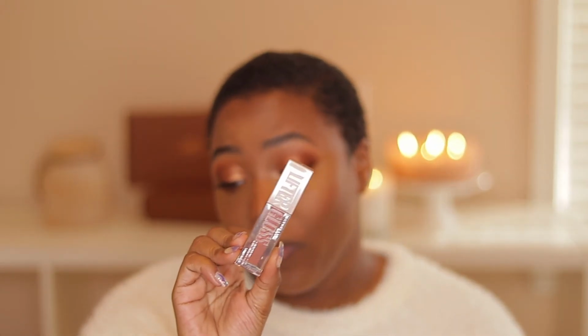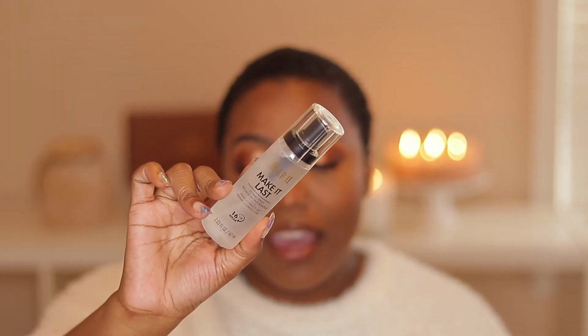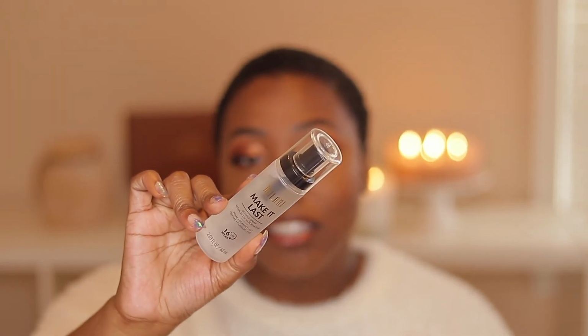So for liner, I'm gonna be using the lip pencil in the shade Espresso, and then for lip gloss, I'm gonna be using the Maybelline Lifter Gloss in the shade Stone. That's gorgeous. Okay, and to lock it all in place, I'm gonna be using the Milani Make It Last Setting Spray.